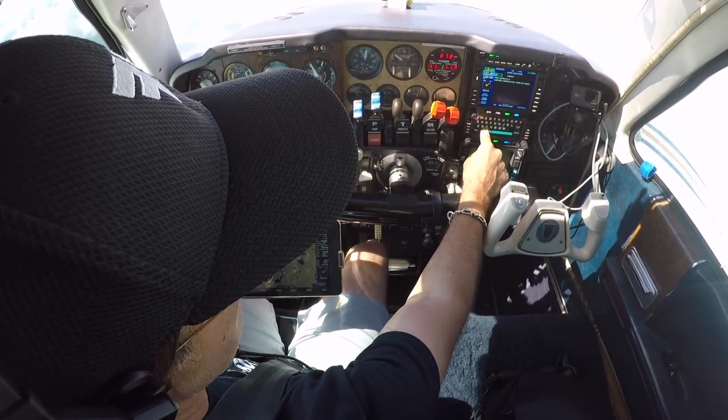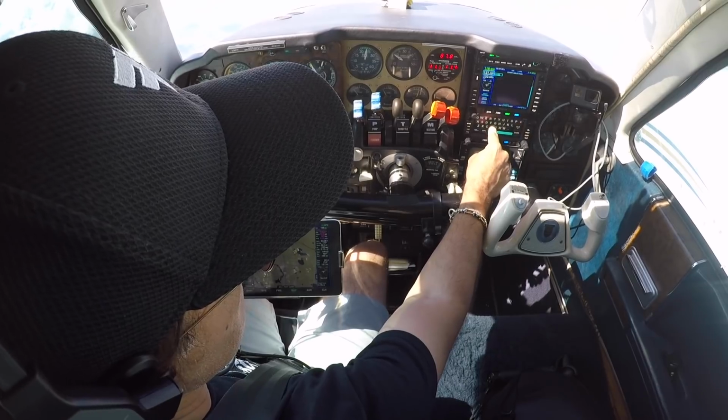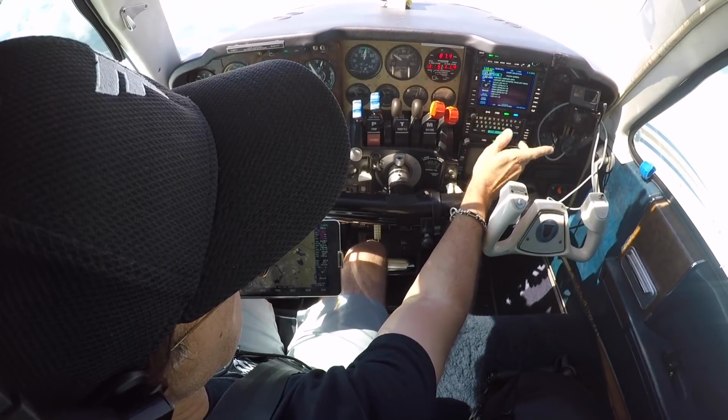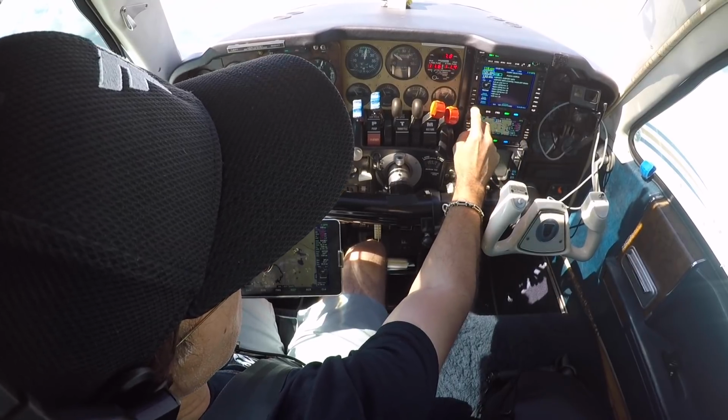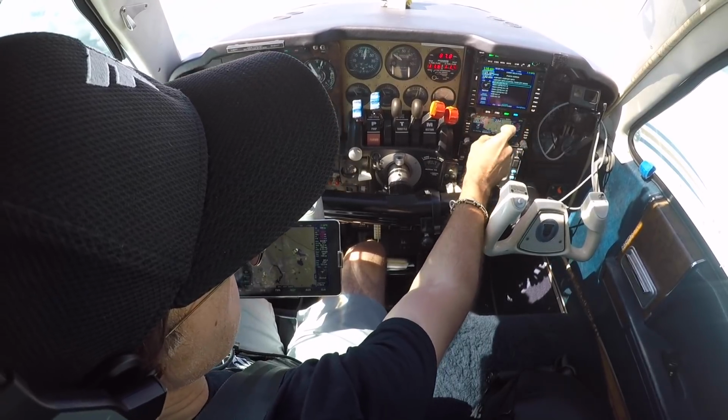87 kilo, descend and maintain. Okay, we're going to PGD. 2,507 kilos. Jacksonville 460, and hit enter. 2,200 feet. November 460 X-ray, Jacksonville approach, Ocala altimeter 3000.